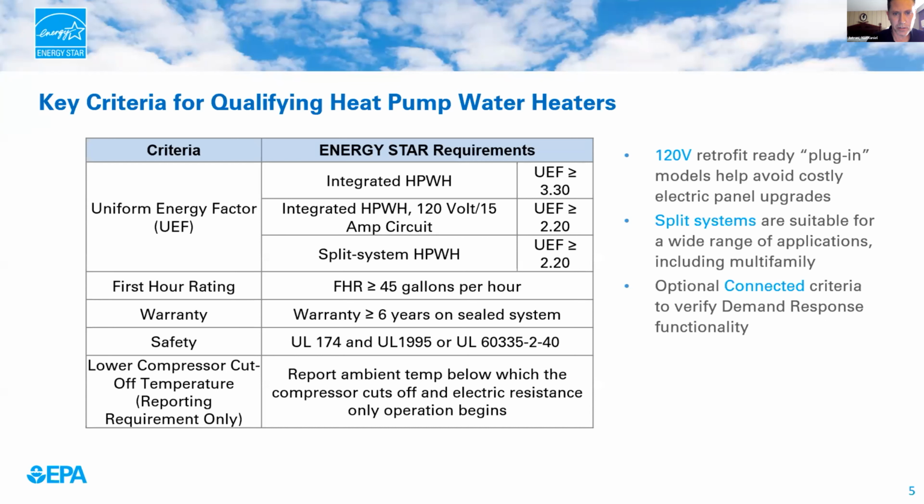And there is also a 120 volt system that will be coming on the market. I actually don't think it's worth getting into here, because I don't see it as a product that will be particularly popular with builders. It's more of a replacement for retrofit for gas systems.